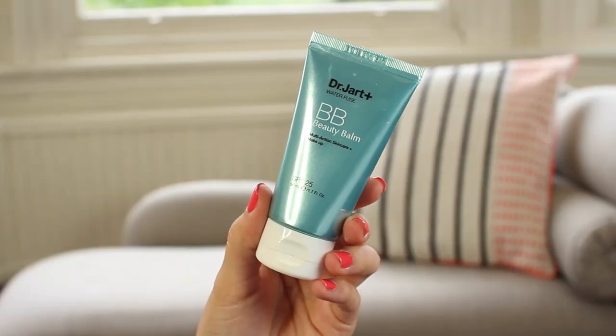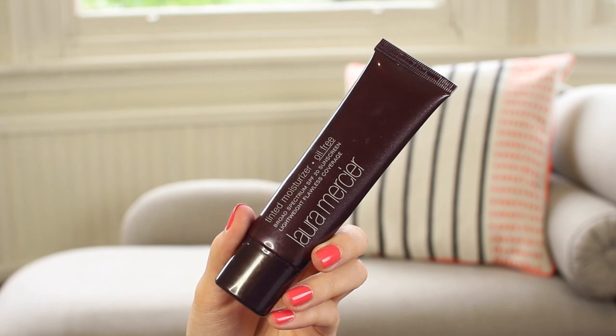I would recommend the Dr. Yart BB cream. It's really affordable, really nice. This isn't the right shade for me at the moment because I have a bit of a tan, so I'm going to use my Laura Mercier oil-free tinted moisturiser. So I'm just going to use my fingers to work this into the skin. It doesn't take too long, and it just gives a nice light coverage.